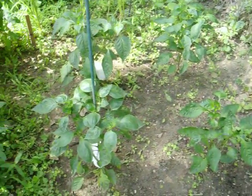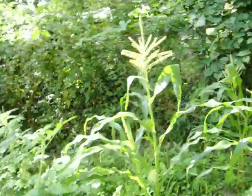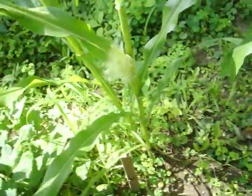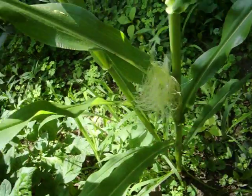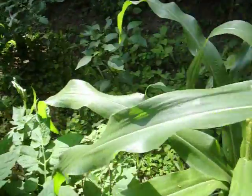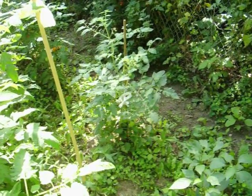My peppers. There's my corn. Check this out. Look at that. See, my first little bit of silk. Now that tomato plant isn't doing so well. It's only waist high.